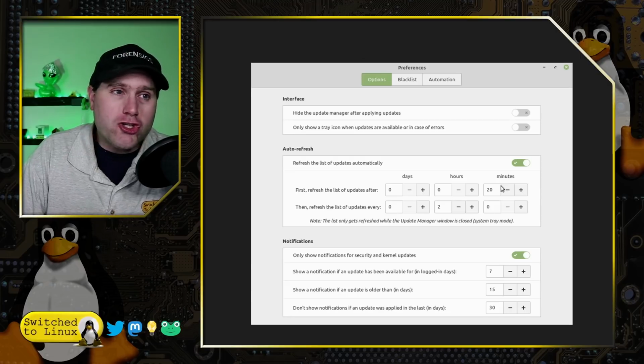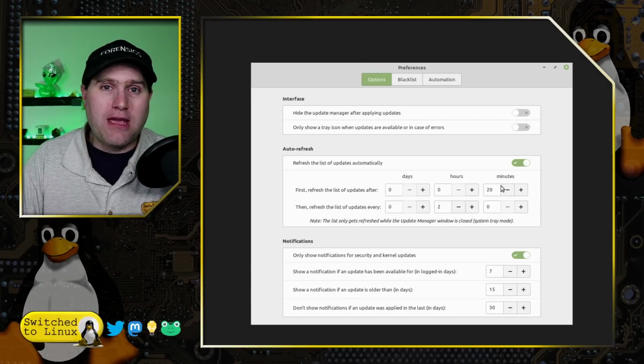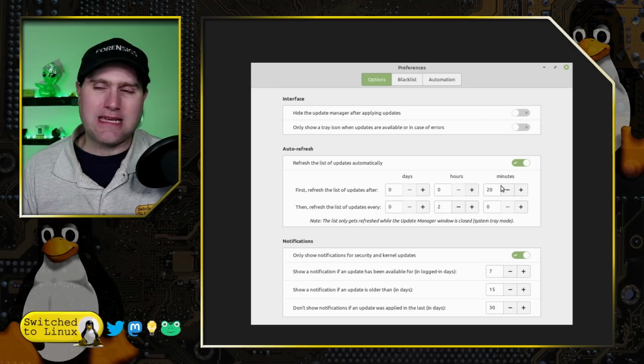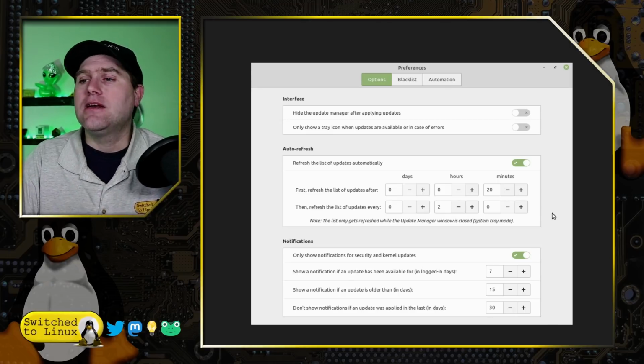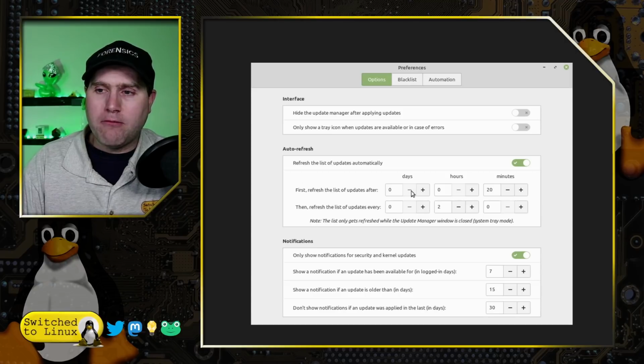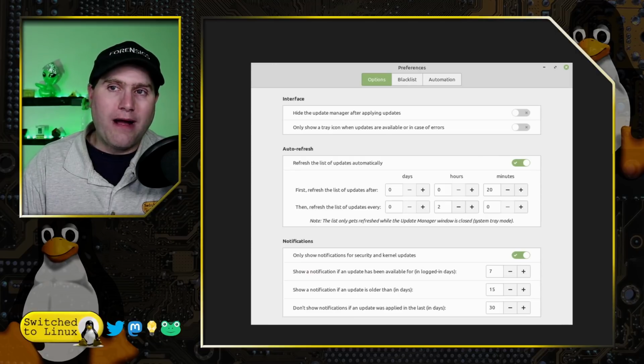What is this, Arch? I mean, when you update everything and later on in the day, there's another 15 updates. No, it's Linux Mint. It doesn't have that many updates. So you can go ahead and probably roll that up, give it a couple days, and then refresh the list of updates, and this is 2 hours. So it refreshes the list of updates after 20 minutes, and that refreshes the list of updates every 2 hours. So there we can actually disable those settings in there as well.